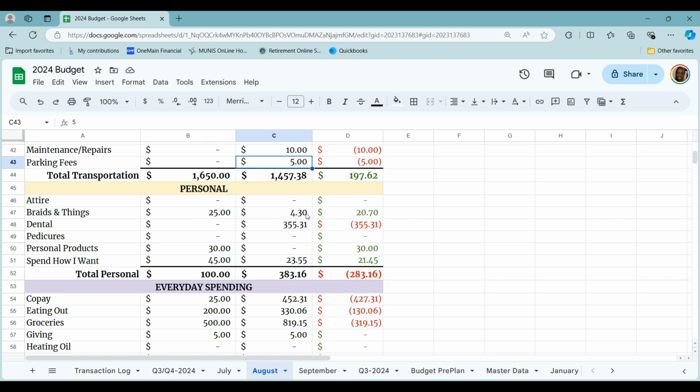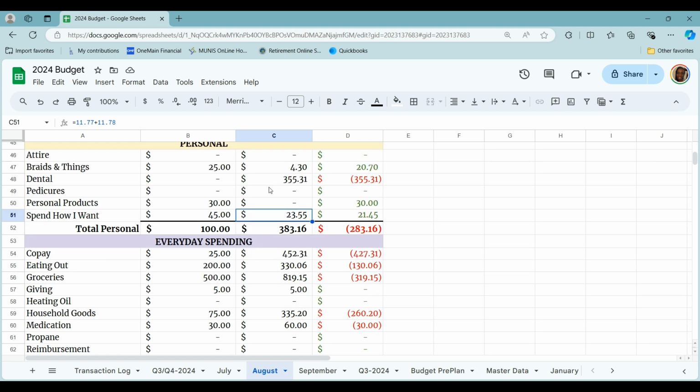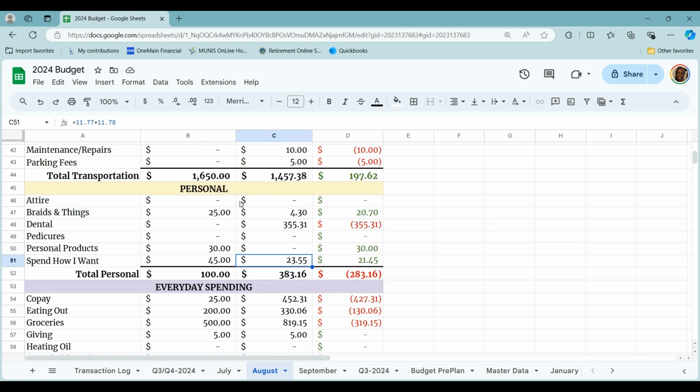We only spent $4.30. Dental, nothing was budgeted, but I ended up spending $355.31. Personal products budgeted $30, but spent nothing. Spend how I want, budgeted $45 and only spent $23.55. So even though some of our categories here are under budget, we did go over budget because the forecasted amount was $100, but we ended up spending $383.16.